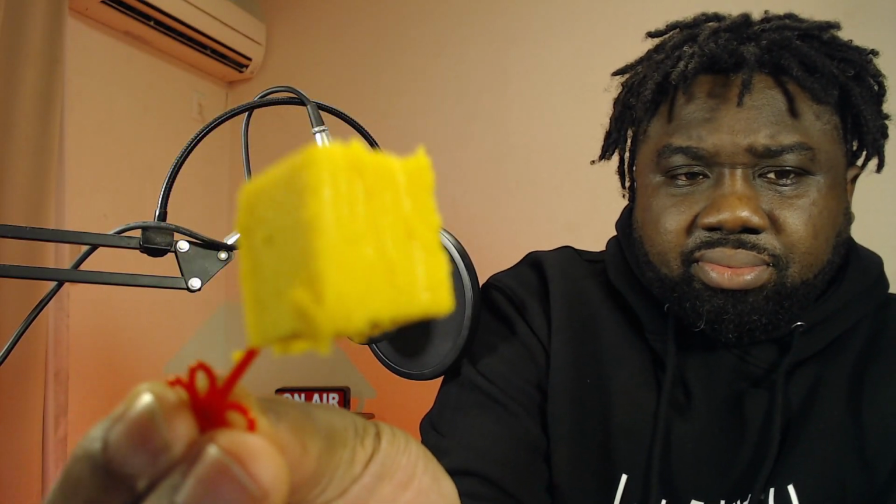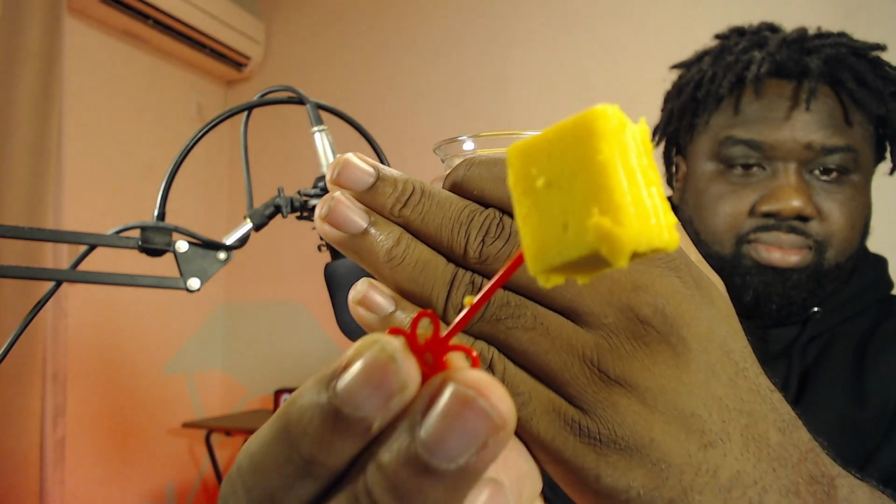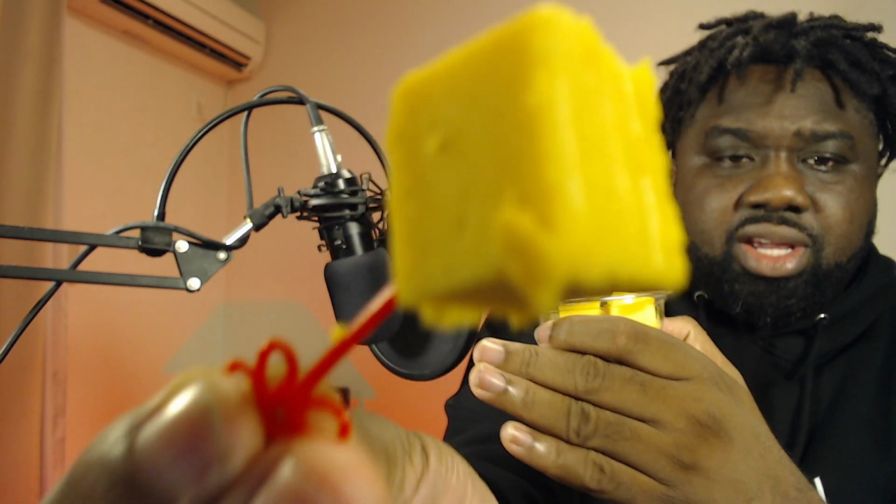So first off, the texture. Can you see the texture? Okay, as you can see here, guys, it's in cubes. The texture is actually quite cheesecake looking. Not much of a smell, but yeah, I can smell the pumpkin. It definitely smells like pumpkin. So I hope we're gonna go itadakimasu.